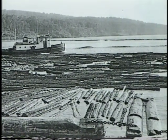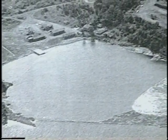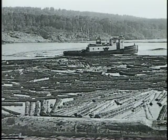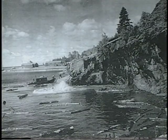And then about 4 times a season, they were put into the bay, down a logging chute, splashed into the bay, filled up this whole bay, were held in place by booms, and then a tug towed them all inside the boom logs over to Ashland, Wisconsin, about 45 miles away. This went on for about 30 years, until 1972.